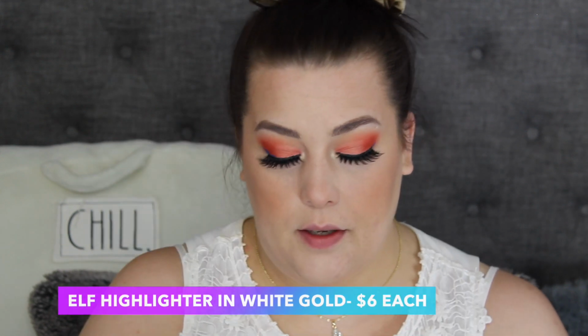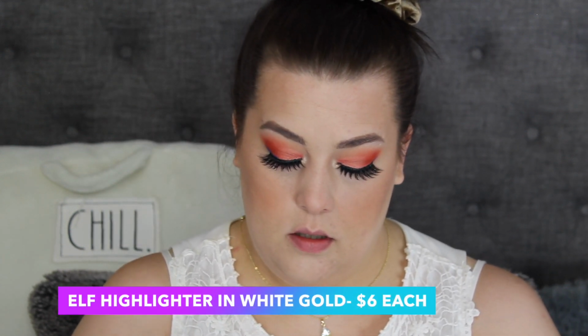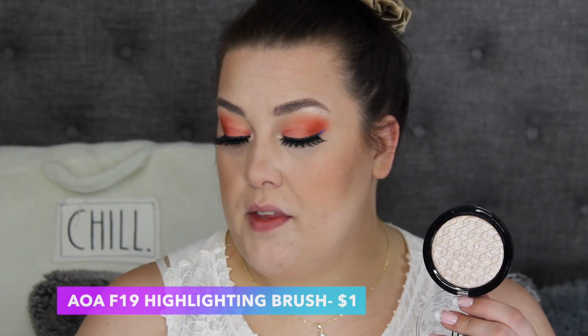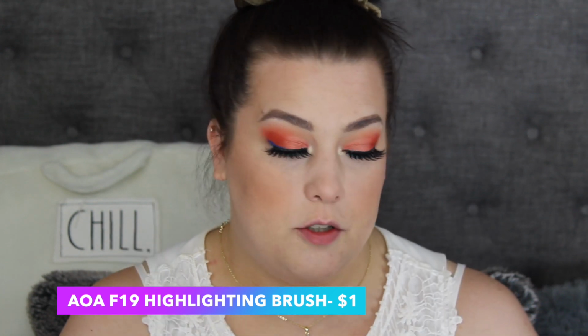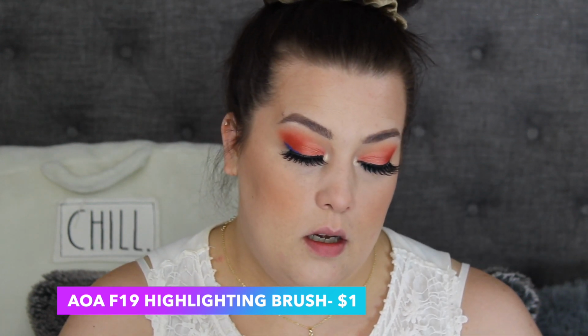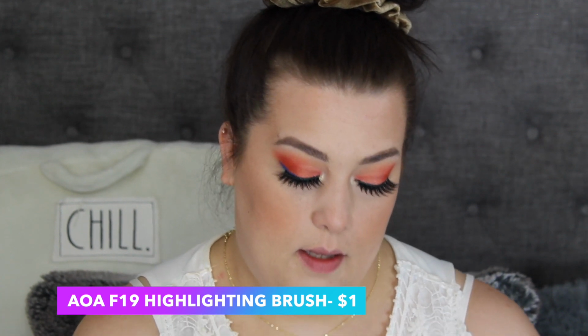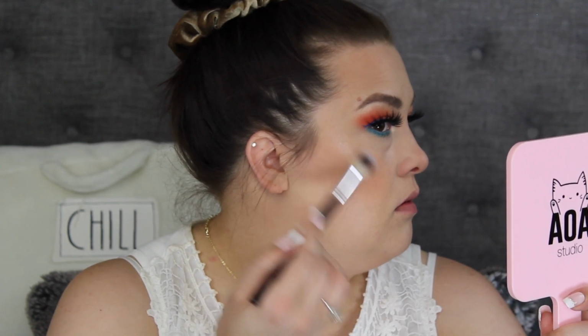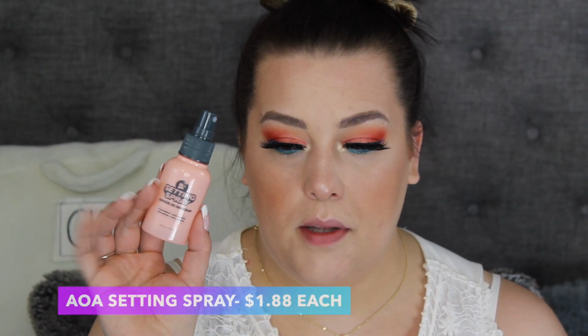Now for highlighter, I want to go in with the e.l.f. I want to try this out again. This is in white gold. This is what it looks like. And I got my new AOA brush, the F19 highlighting brush, and I wanted to try this out. I don't know about this highlighter. I forgot how I feel about it. Oh. It's not as easy to build up, that shimmer, but it's there. Nice.